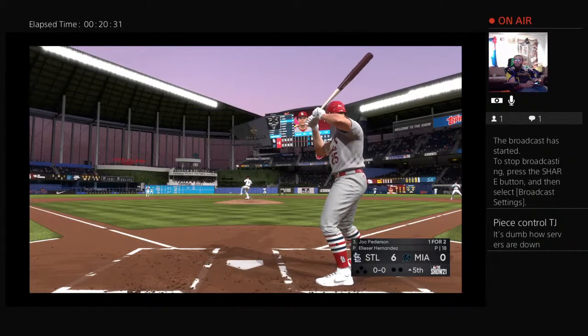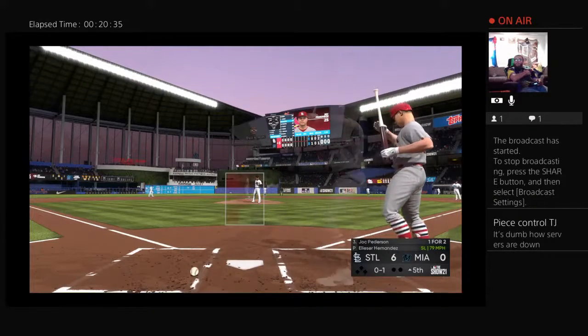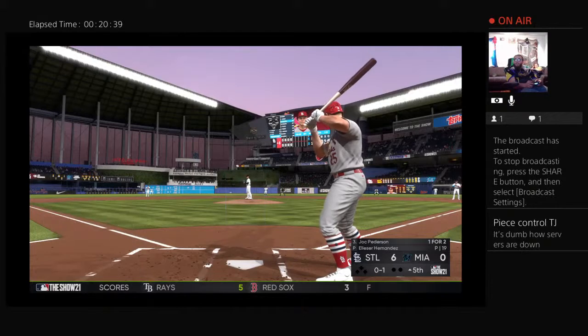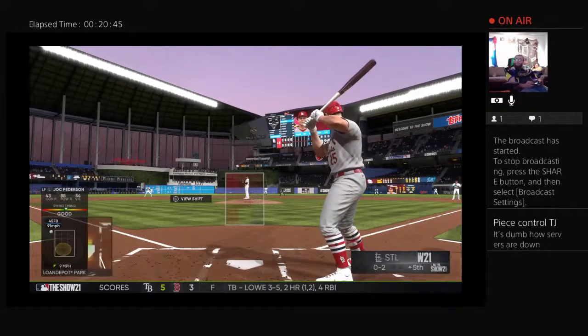Former World Series hero, outfielder Jock Peterson, steps in. Oh, Jock Peterson, he's really hot right now. Here it comes. Swing and a miss, and he's quickly in the hole 0-2.